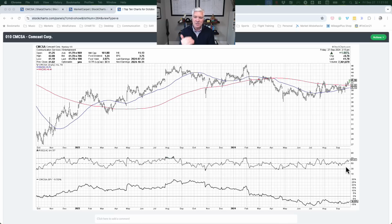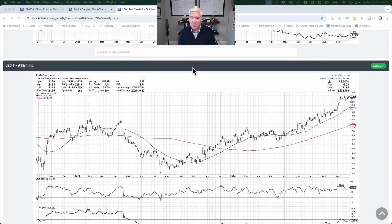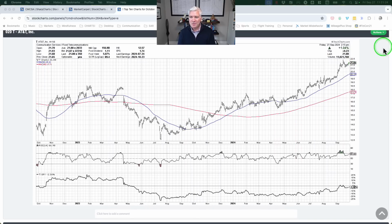But the fact that we're seeing renewed strength, the fact that we're seeing price making a new 3-month high, which is what I saw when I was scanning earlier in the day, and the fact that we're finally pushing above the 200-day moving average is telling me more and more likely that we mount a retest of that $46 range, which would put us to the 2023 and 2024 peak. So Comcast, a good starting point for the top 10 charts to watch.